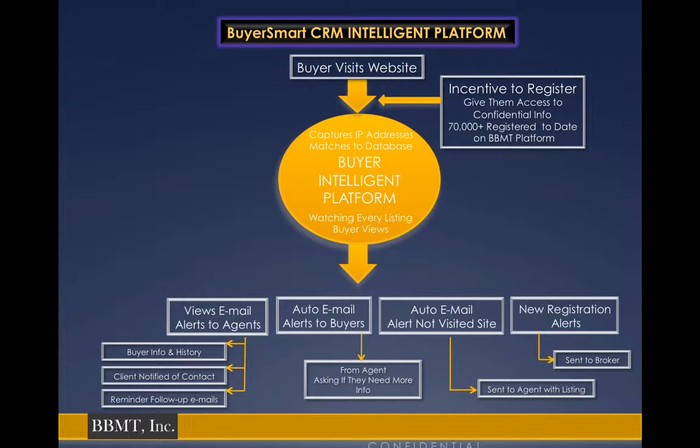So once they register on our website, that's where the monitoring of the buyer begins, because we capture their IP address and there is no longer a need for them to log in for us to know who they are. So we're monitoring their progress, we're monitoring their movements. And once they register with us, the broker will receive a new registration alert from the system automatically for every buyer that registers.